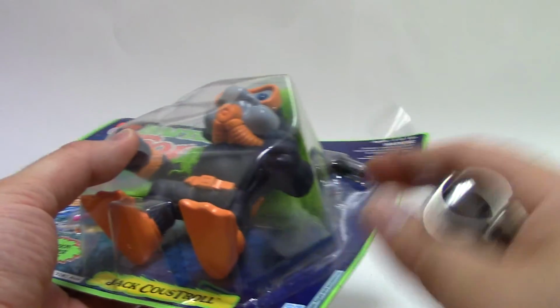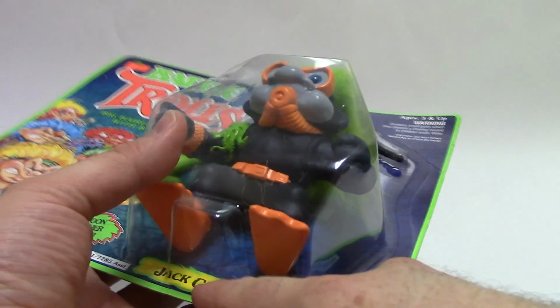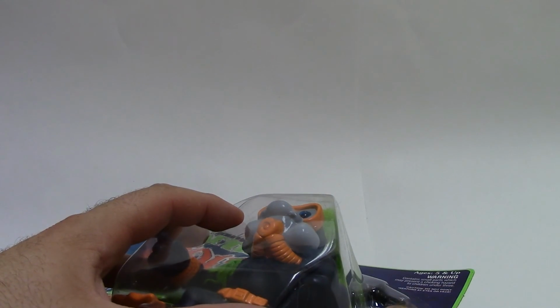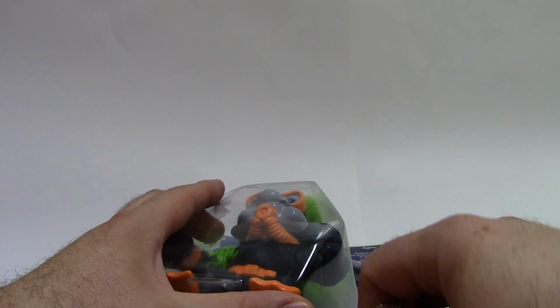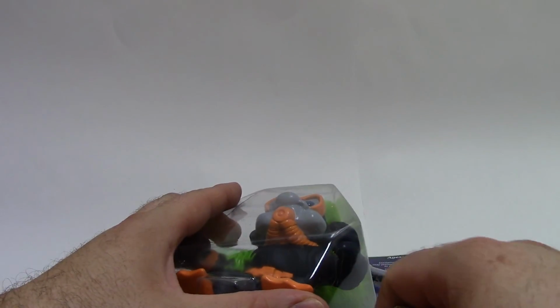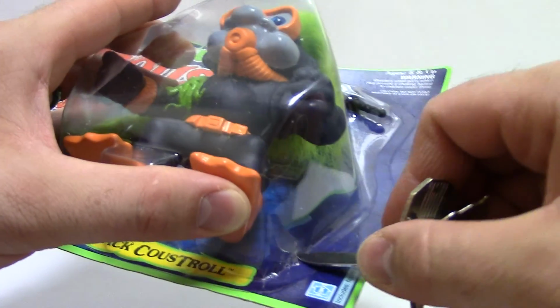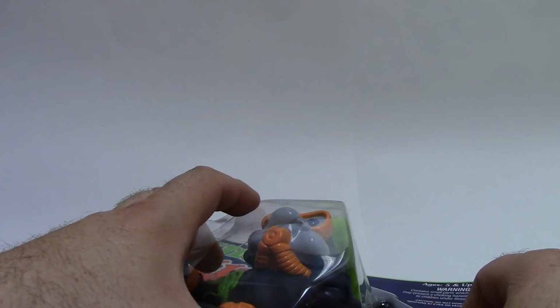Now, what I always do when I open up any of my carded figures now, I want to keep the card backs intact. I don't rip the bubbles off because I want to make sure I keep everything on the card back intact for looking at later. So I usually just take a knife or a razor blade, and kind of just poke it under the plastic. I'll start it so I don't stab myself in the arm or something. Just like that. Then you just move it along, just a little bit. You don't have to go too crazy because you want to make sure you don't cut the cardboard.